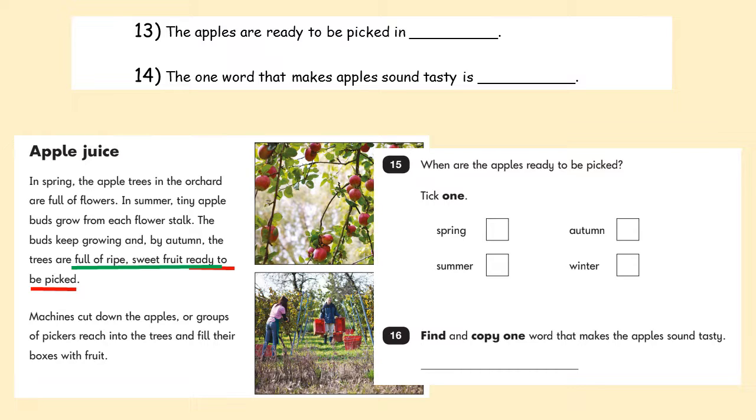Let's read it again. In spring, the apple trees in the orchard are full of flowers. In summer, tiny apple buds grow from each flower stalk. The buds keep growing, and by autumn, the trees are full of ripe, sweet fruit ready to be picked. Machines cut down the apples, or groups of pickers reach into the tree to fill their boxes with fruit. Okay, make sure at this point you've got your answers and you're committed and you know what you think and what you've got down. So make sure they're down. Pause here if you haven't. Let's get an answer and then have a look together.